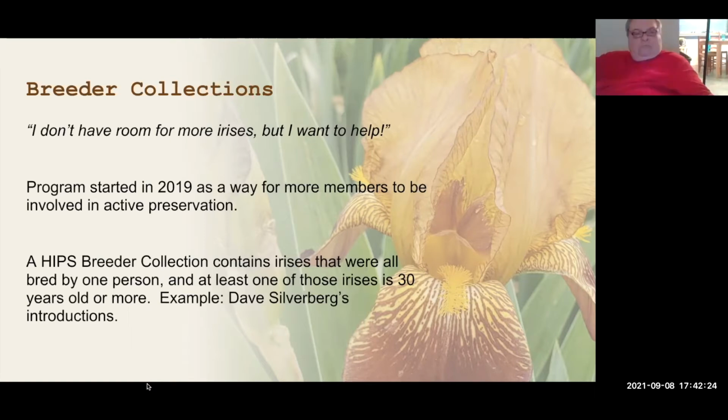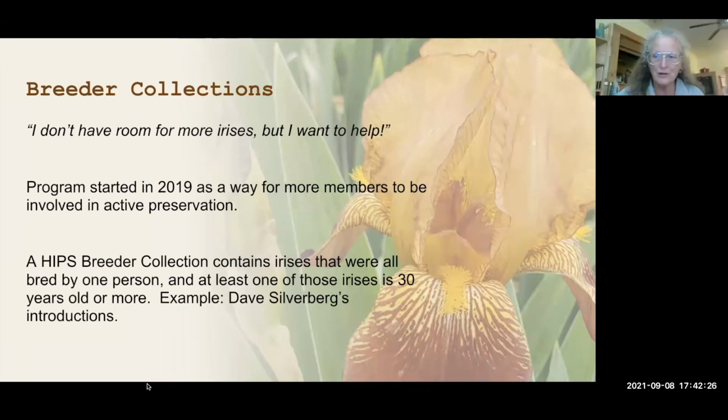I have his gorgeous tall bearded Fire Trails, which is what made me crazy about wanting to get the rest of his irises. That was introduced in 1986. So that is indeed historic. I also have his little intermediate bearded Abbey Sunrise, which is a 2009 model. So it's not historic yet. But Wendy, could you do the next slide?